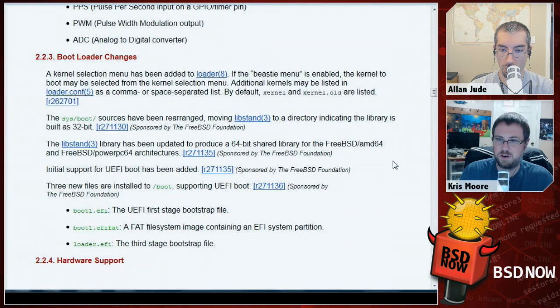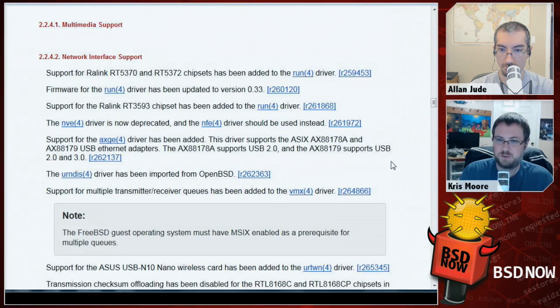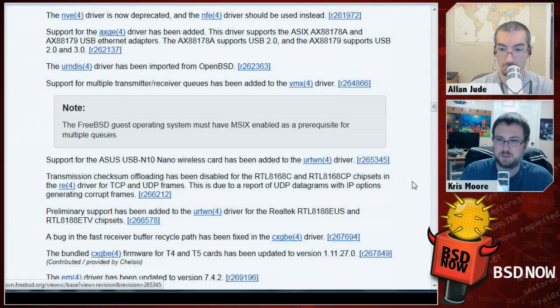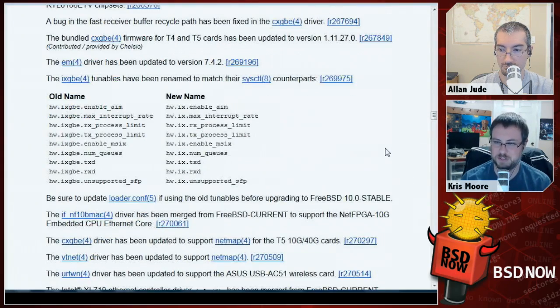I'm looking here. It looks like there's some ARM updates. They added a new kernel configuration for ARM support that supports WANDboard, among others. Chromebook. What else? Quartz, etc. Bootloader changes. So let's see here. We have our BSD menu stuff, and then of course you mentioned UEFI support.